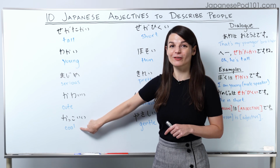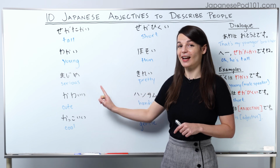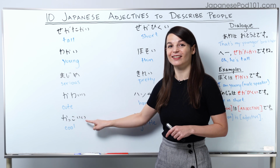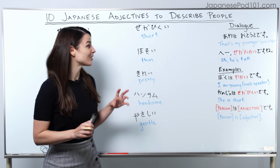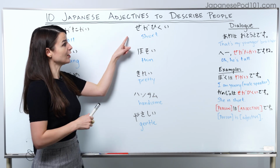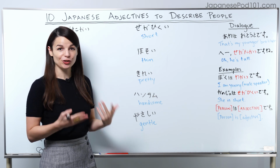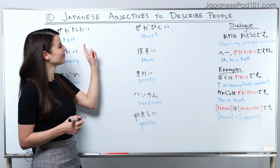かっこいい. This means cool. In this word, also, there's this ee sound at the end and this stop sound before the ko. かっこいい. Cool. Okay, let's take a look at the second group of vocabulary words. First, we have 背が低い. 背が低い. This means short. This is the opposite of 背が高い, tall.